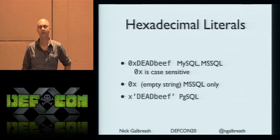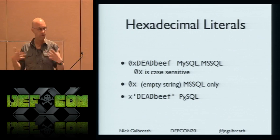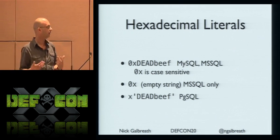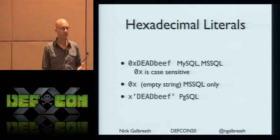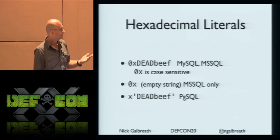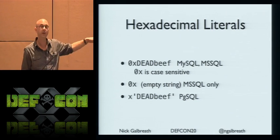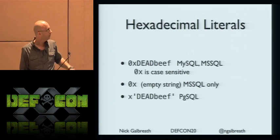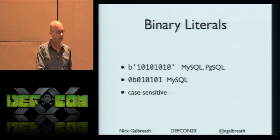Some more stuff. Hexadecimal literals. I've seen this a few times, when you're building out strings and you do the CHR function or the CHAR function. But again, it turns out there are special case exceptions for everything. Postgres has its own stuff. Microsoft actually just lets 0x be a number. Quoting, non-quoting, complicated stuff, and more.